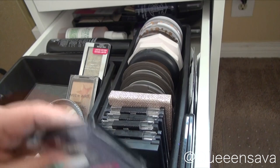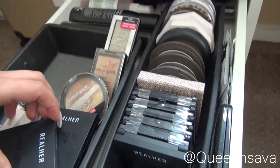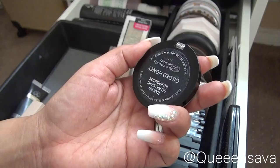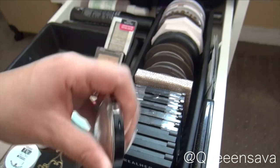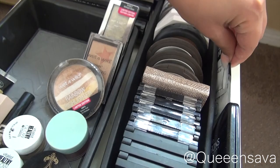I also have some Real Her highlights right here. These are from Real Her. This is The Spotlight Is On Me. I have Keep Going. I have Confidence In My Glow. I also have the Laura Geller Gilded Honey. And then over here I have my to-go Impressions Vanity Mirror. I guess I have a lot of Impressions Vanity. I have some little samples of brush cleaning wipes and some samples for the brushes.